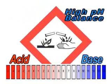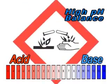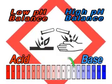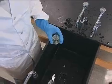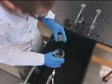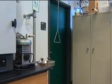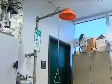Bases have a high pH balance. pH means free ions of hydrogen. Acids have a low pH balance. Pure water has a pH balance of 7.0 and is neutral. You can neutralize or weaken both bases and acids by adding water. This is why job sites have emergency eye wash stations and showers.